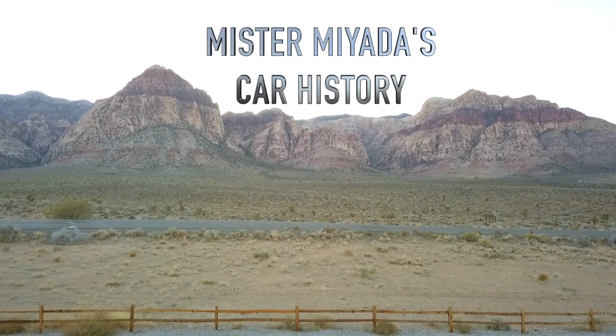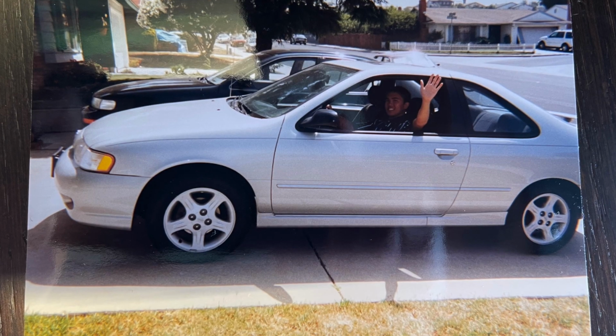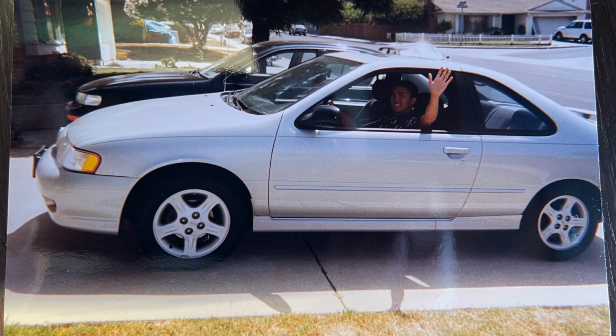When I had my own first car that I called my own, it was a 1998 Nissan 200SX SER, with the chassis code B14. Yes, it's the B14. And the thing was such a go-kart, and it was so fun to drive and look at.